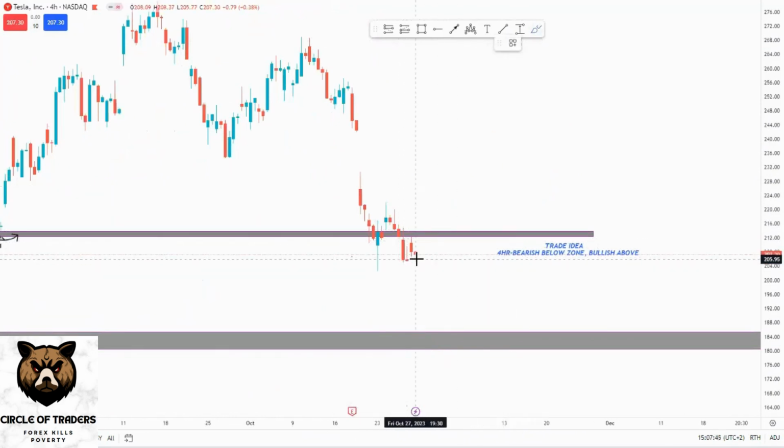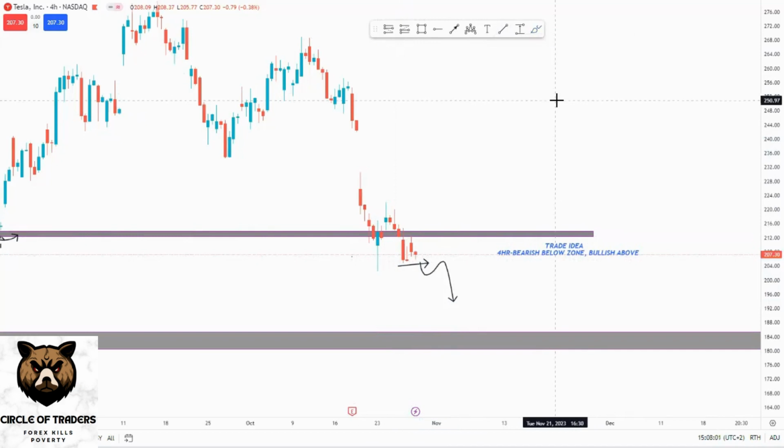All that I'm now looking for in the coming week is to see: are we going to break above the zone and look for a possible reversal, or are we going to fail to break and look to be bearish, or are we going to break the lows that price created and still look for further continuation to the downside? Because you guys can clearly see that Tesla is in a downtrend. So all that we're now waiting for is signs of whether we are going to break above or continue moving further to the downside, and that will be it, right?